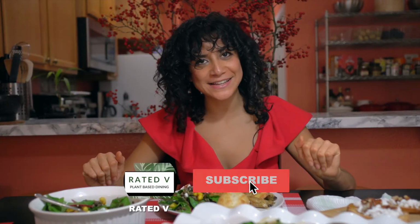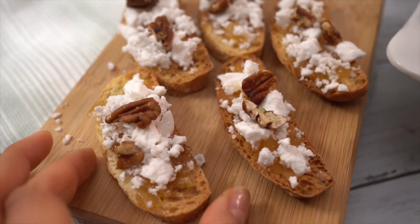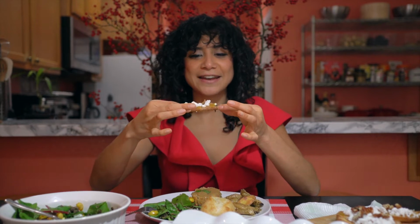Okay, I finally get to eat all of this after preparing it. So I'm gonna try this appetizer over here. The crostini with the apple cider jam, the vegan feta, and candied pecans. When you combine the sweetness of the jam with the feta, it's almost like you're eating a crostini with goat cheese. That's what it tastes like. So if you miss goat cheese, you gotta try this.